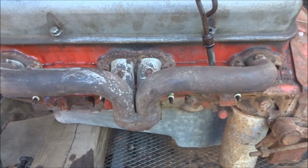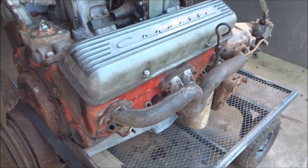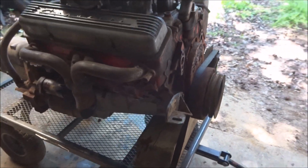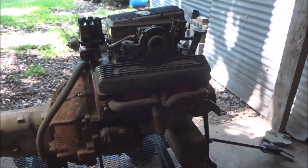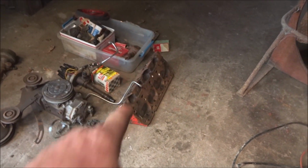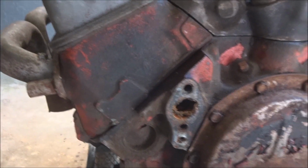The guy said these were factory headers. They look good. I'm not sure about that. We're not sure about what size cam is in it. There's the extra parts. It's got extra camel hump heads. This one also has the camel hump heads.